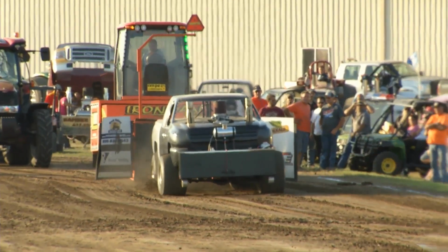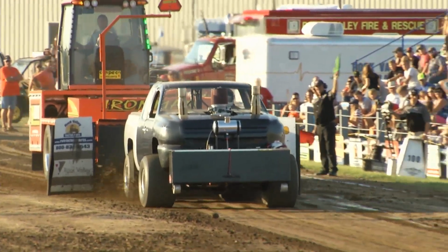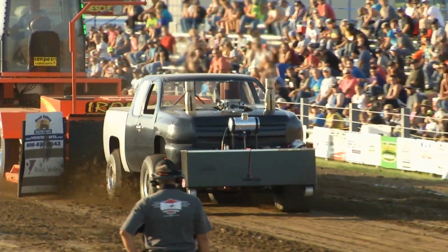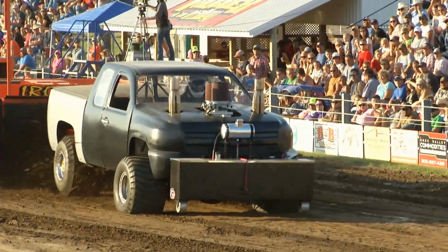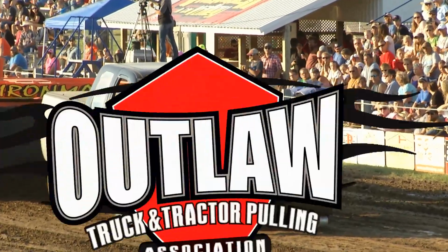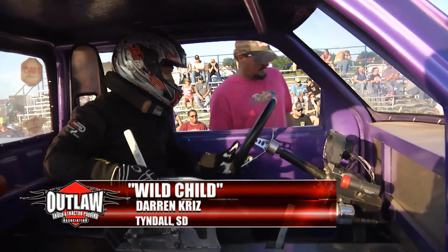I've got a question here. As you look at the front tires, they stick out a lot further than the rear tires. What's up with that? Well, the rule book reads that the rear tires have got to cover 1/2 of the track put down by the front tires, and the guys get real exotic looking for new dirt. Now driving Wild Child, this is Darren Kriz.